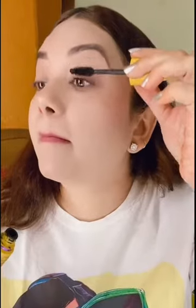Now after this मैं कुछ आई शेडो कुछ नहीं लगा रही हूँ. Directly I'm just applying the mascara. These days I don't like kajal. I only like to apply mascara. It's been more than 2 years now. I have stopped applying kajal. I am just loving the way it gives that natural look just by applying the mascara.